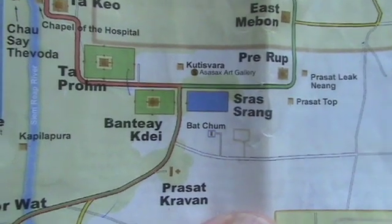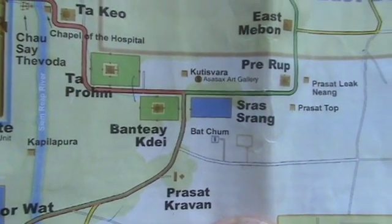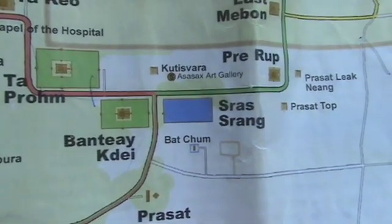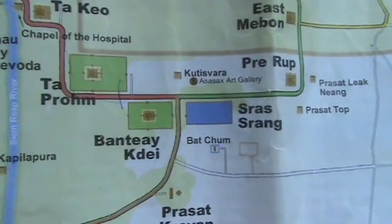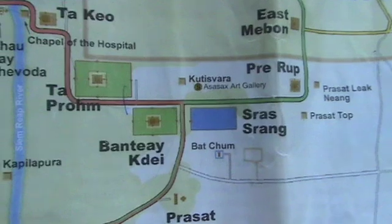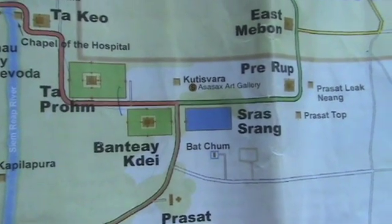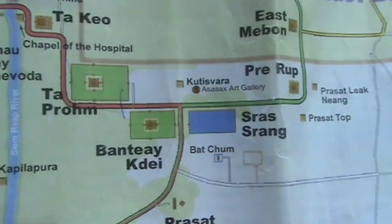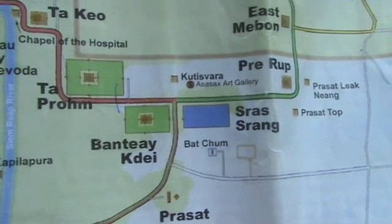Okay, where I am right now is right at that intersection where you see Banteay Kdei and then Banteay Srang. That's in blue because it's a reservoir. So I'm going to go visit the temple first, which is on the left, and then take a view of that reservoir and then into Siem Reap, back home.